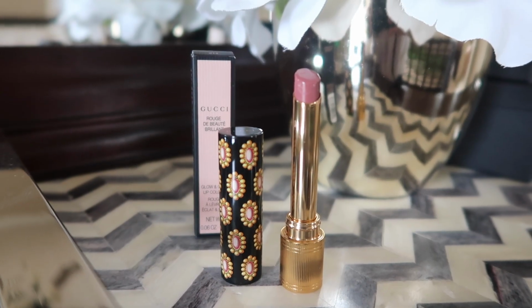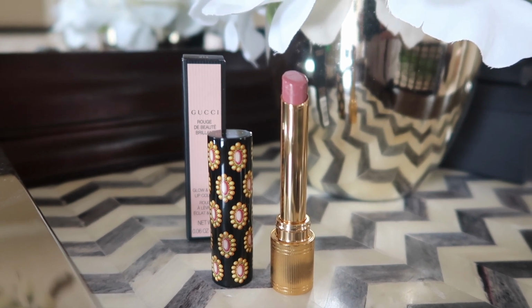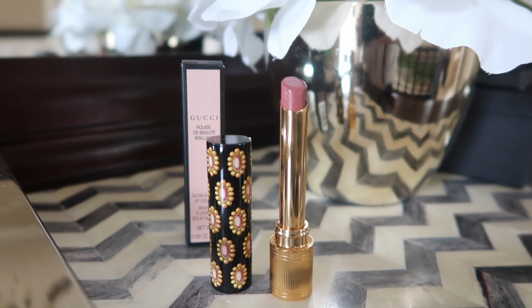You guys, one more Gucci product. I forgot the last one. This was not on my list originally, but I threw it in my cart at the last minute, and this is beautiful. I have to show you this. This is the new lipstick from the Gucci line, and this is the one that comes in this skinny tube. And of course this is one of my colors, a mauvey rosy pink. Those are the ones that I love so much.